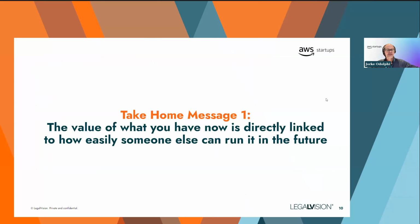This is where we start with some of our take-home messages. A very simple one: the value of what you have is generally linked to how easily someone else can run it. This can be hard to keep in mind sometimes, especially when you've built a business from scratch. It's your baby, right? But what someone else is looking to pay money for, this is the lens that they're going to be looking at it through. And this is partially why the technical due diligence process exists. We move to the next slide.